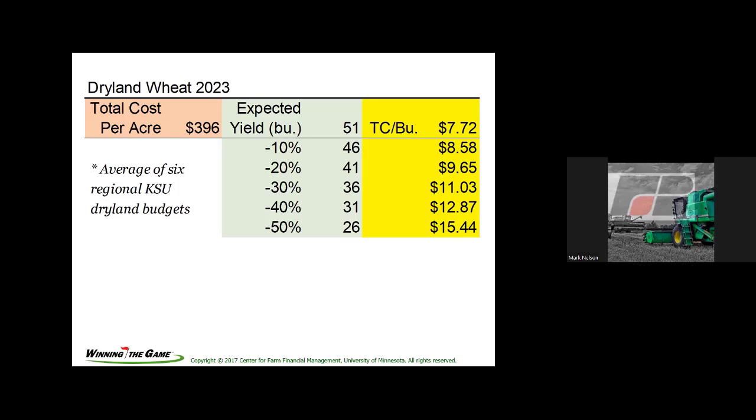If we think we're going to see a 20% reduction from average, not from our high potential, but just from average, that's a $9.65. So the question comes in: where is this cost of production based minimum target price now? And I think all producers across Kansas really need to be looking at that and kind of reevaluating if you haven't already. For this budget today, I'm going to use $9. So we're bumping that thing up $1.